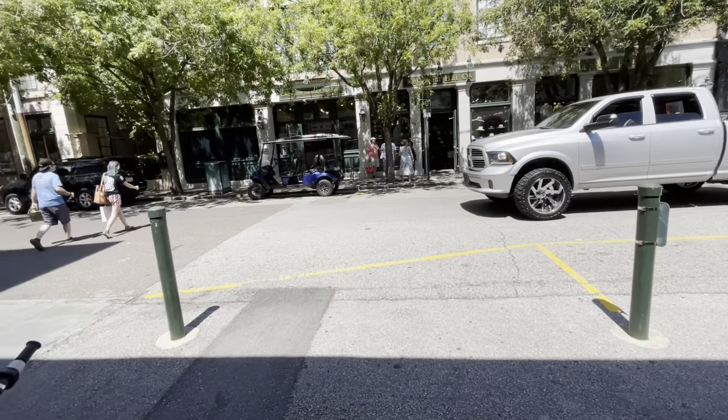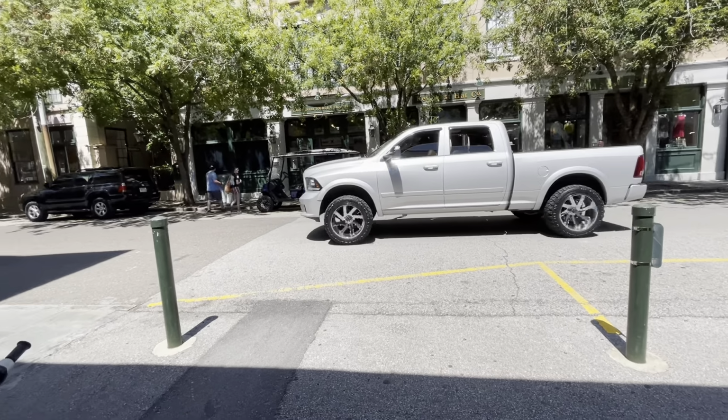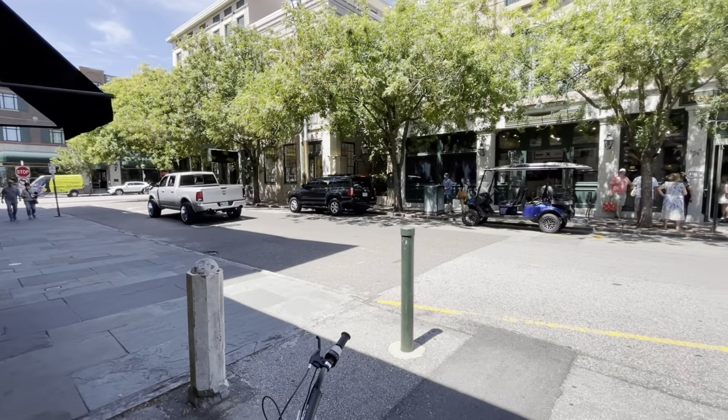Haven't seen any squatted pickup trucks yet. That truck looks fresh right there, man, though. Nice. That truck is fresh, but it's not squatted.